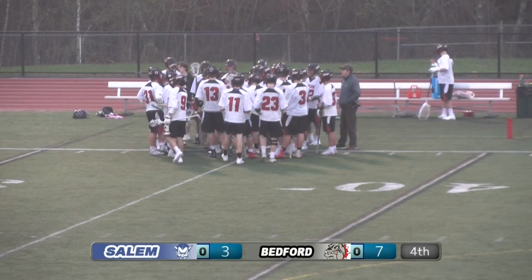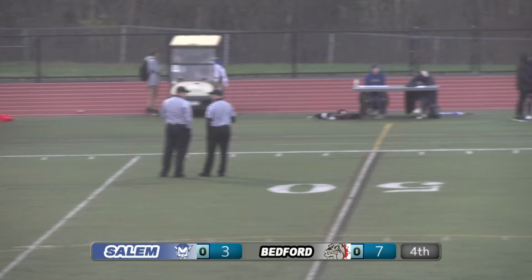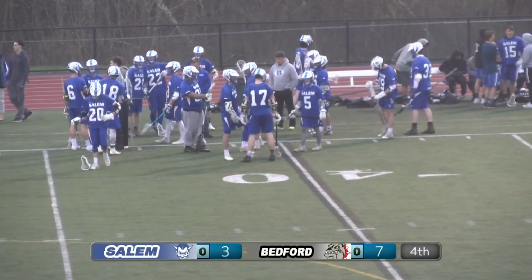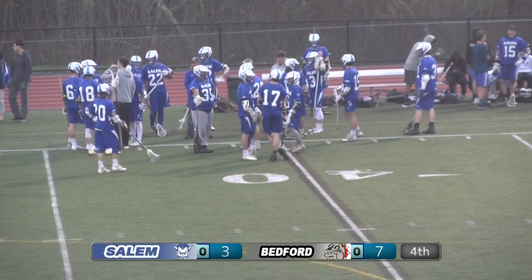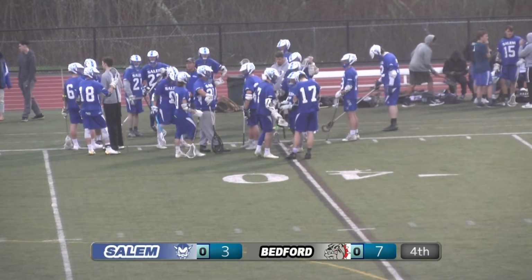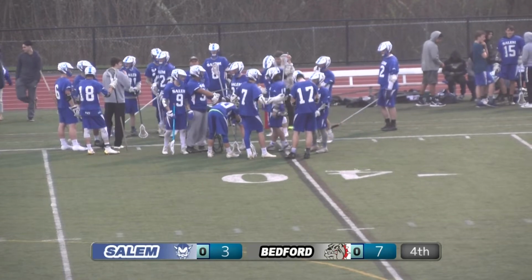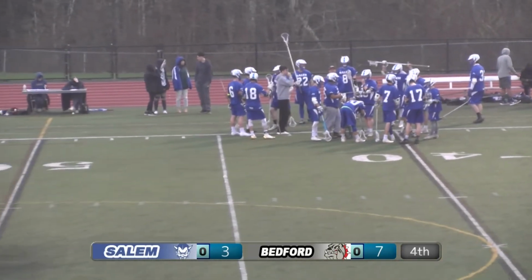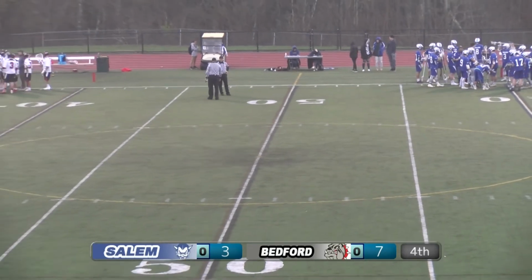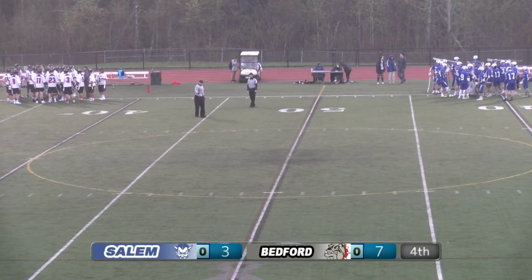But again, going into the fourth, we've got 7-3 here, Bedford Bulldogs, 11:35 left in the fourth. I think it's really imperative for the Salem Blue Devils to try to establish some offense here, maybe establish a little bit more discipline on the offensive side, working around the horn, try to get some good opportunities, try to get some good matchups, and take your man one-on-one. Same thing for the Bedford Bulldogs. I definitely think there's some people on the midfield side that are really good dodgers and have the opportunity to take their men. I think it's really important to get those good matchups and make it count.